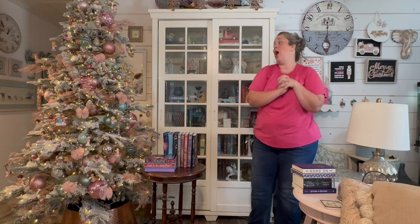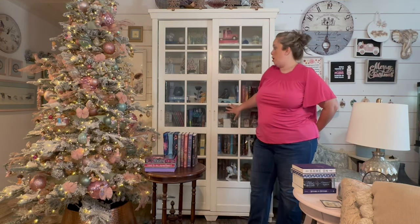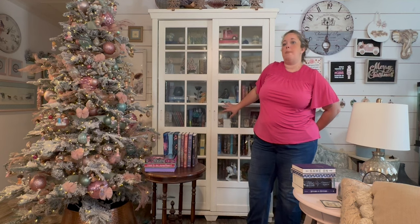So we have a lot of books on this bookshelf from high school, from college, and then after I graduated from college is probably when my physical reading of books stopped and I started reading more digital books. I got my first e-reader, and I moved away from physical books.